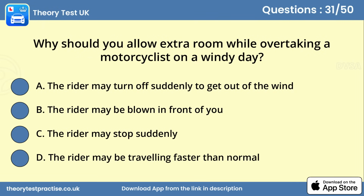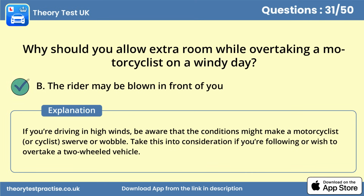Question 31. Why should you allow extra room while overtaking a motorcyclist on a windy day? B. The rider may be blown in front of you. If you're driving in high winds, be aware that the conditions might make a motorcyclist, or cyclist, swerve or wobble. Take this into consideration if you're following or wish to overtake a two-wheeled vehicle.